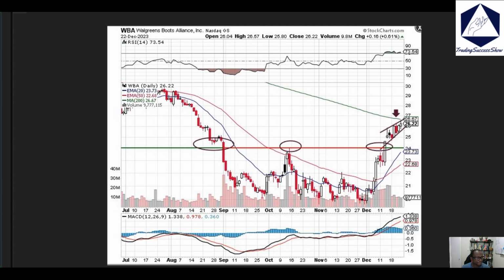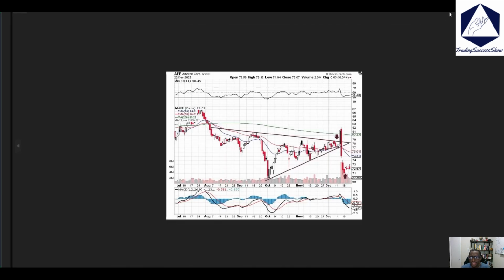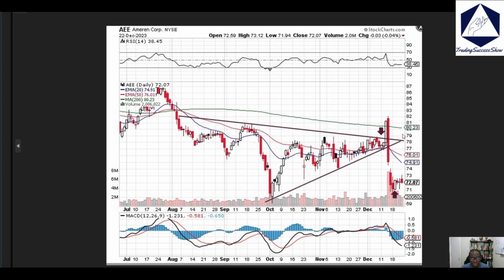Looking at names, we'll also have AEE. This is also another name that actually rejected the 200 moving average based on news, and also back to 71.